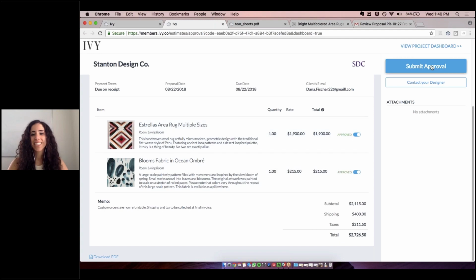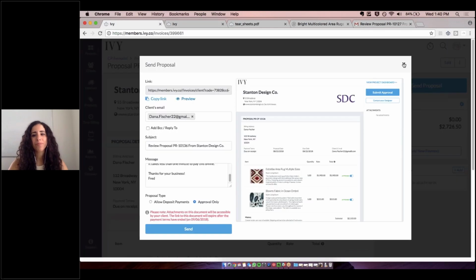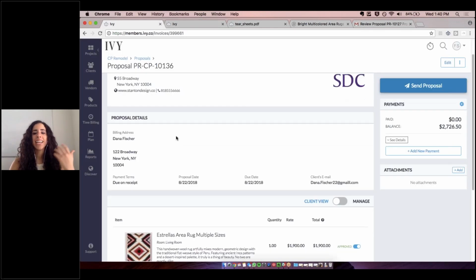Okay. So once they submit their approval to you, come back into Ivy, and you can then take payment. If you don't take payment online and you want to give your client the ability to pay you by check, no problem, just record a payment. It's flexible, so whatever works best for you.